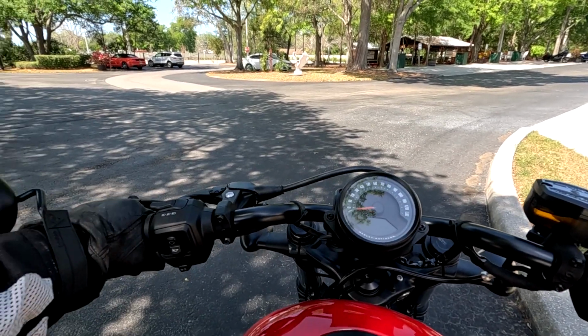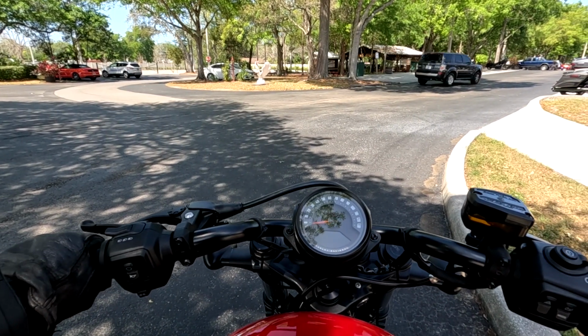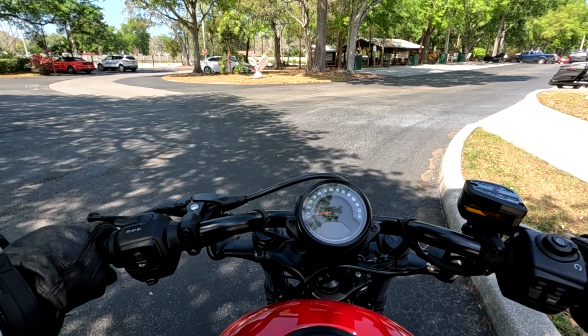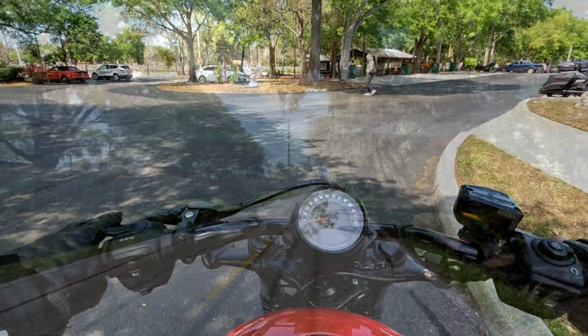The first thing I notice while getting on this motorcycle is the low seat height as compared to the Z900. That's 34 inches. That's really high. It's more like an adventure bike as far as the height of the seat. This is nice and low, easily flat foot this.